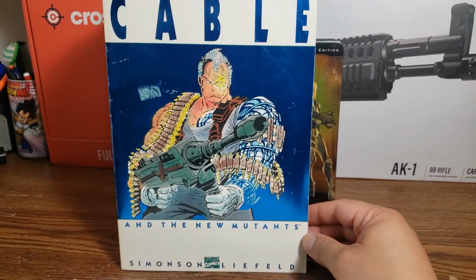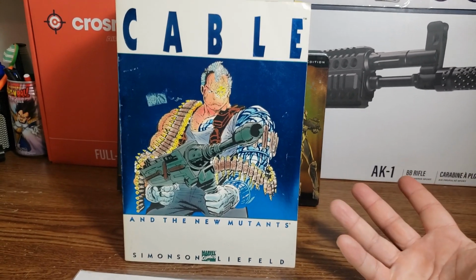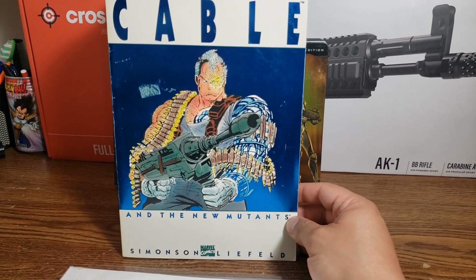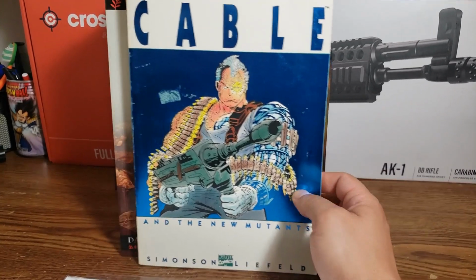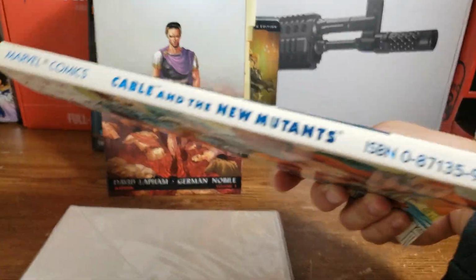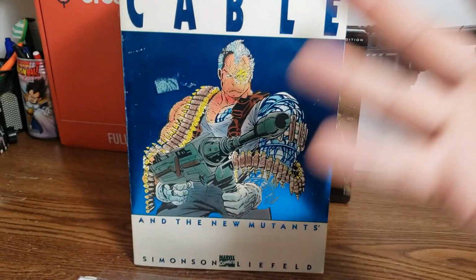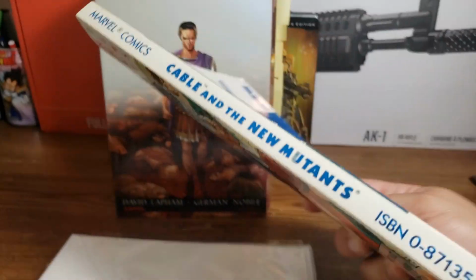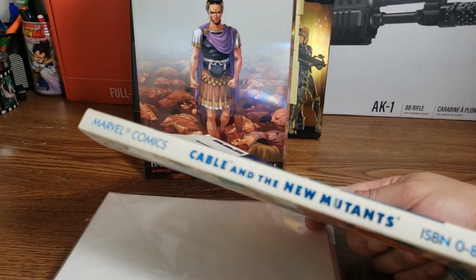This issue of this graphic novel of Cable. Shout out to Liefeld too, for that Instagram eulogy that he put out was really nice. You know, I don't want to keep going on and on about this, but I'll say some words just out of respect.